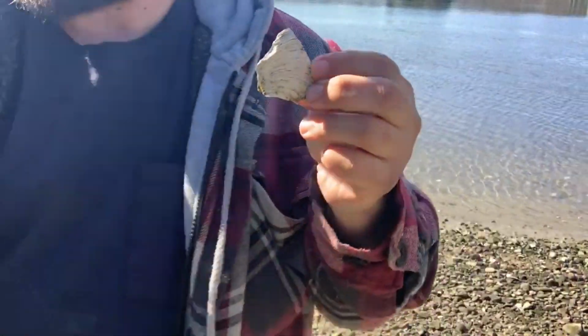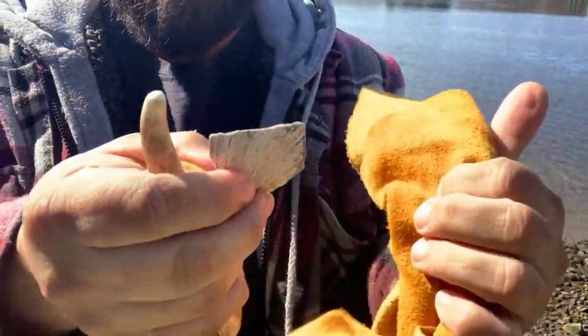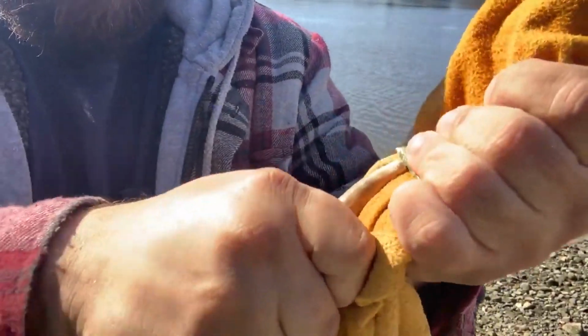So I have a piece of shell. This is a kind of last resort thing here, because you don't want to breathe this in at all. You don't even want a chance of breathing this in. This is shell. But just show you a little demo.